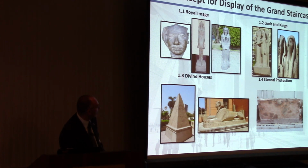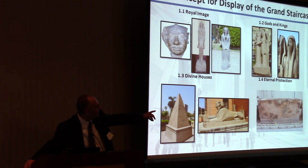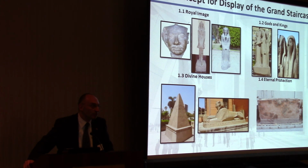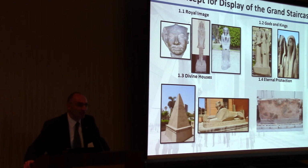Here the part of the divine houses, having also this fantastic top of the obelisk taken there. In the fourth part, the eternal protection, one of the objects that we will be showing will be the sarcophagus of Akhenaten, but I will be moving the sarcophagus shortly to the Grand Egyptian Museum labs, where I will smash it again in order to have the whole thing redone anew, because there are a few pieces that were not taken into consideration when it was done before, and I think we have now the means to do it in a better way.